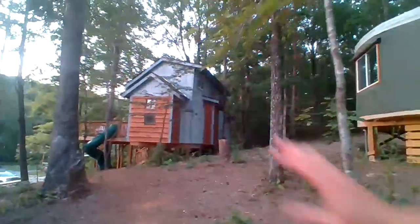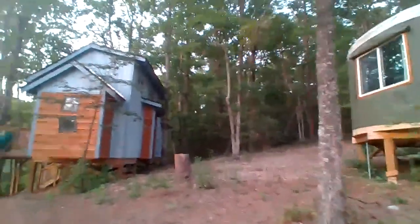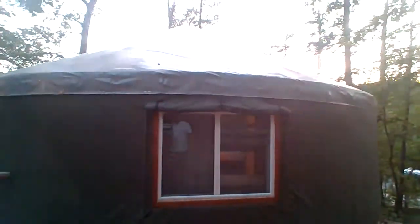Look at this. The windows are like sideways on purpose. It's really cool. So I'll just walk you through here. And this is the yurt right here that we're in. I thought you'd find that pretty cool, the yurt. So what we're going to do is, I'll take you down here real quick.